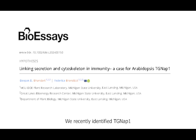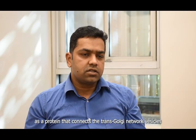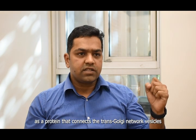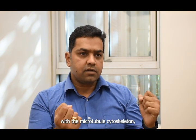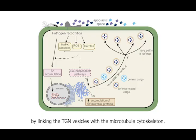We recently identified TGNap1 in the model plant Arabidopsis as a protein that connects the trans-Golgi network vesicles with the microtubule cytoskeleton, thereby acting as a cytoskeleton organelle bridging protein. By linking the TGN vesicles with the microtubule cytoskeleton, TGNap1 enables either faster or directional transport of vesicles to their final destination. Now, during pathogen attack, there is an increase in secretion and multiple pathways are recruited to ensure that vesicles carrying antimicrobial proteins are moved to their eventual destination.